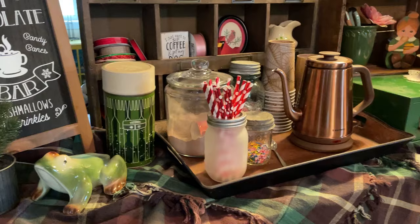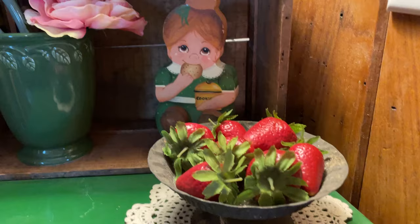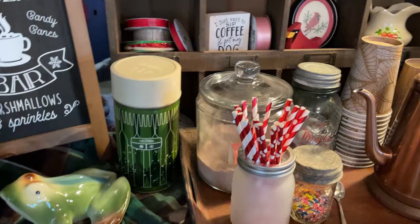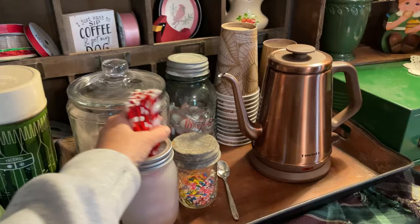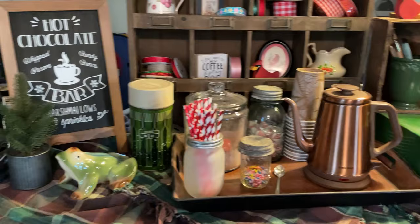Okay, so that's kind of where we're at. I need to work on this, but this is what I've got right now. I think I should get some different straws. We've used a bunch of these already, but we didn't use all of them for Christmas, so I just haven't bought any new ones. And maybe do something other than hot chocolate here, or even a white hot chocolate.